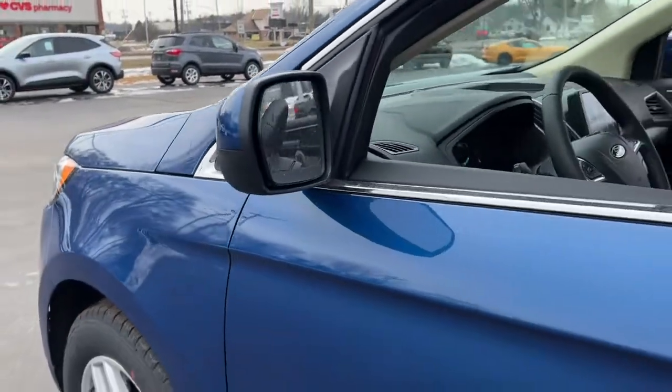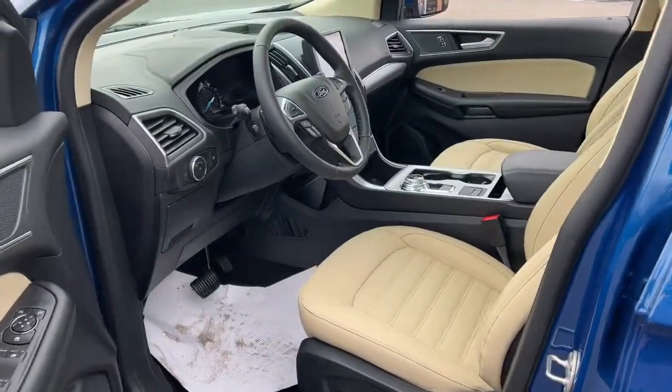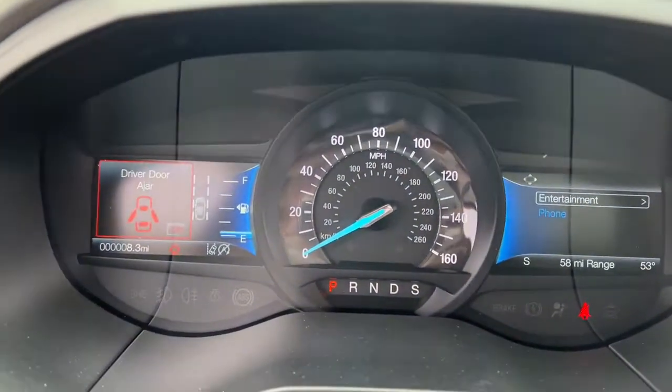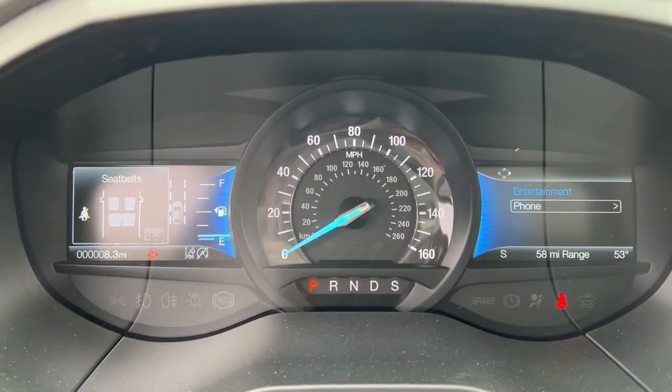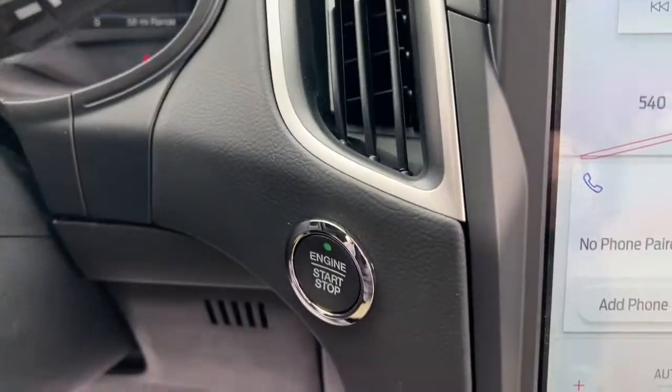These are just some of the great options this vehicle comes with: all-wheel drive, heated mirrors, lane keeping assist, power passenger seat, remote engine start, fog lamps, backup camera, aluminum wheels, blind spot monitor, Wi-Fi hotspot.